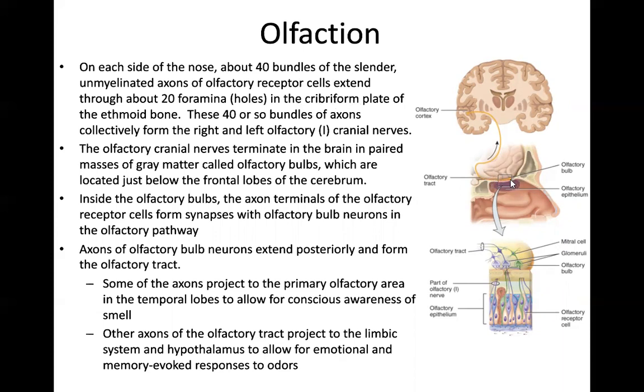For those of you who remember your anatomy, that's going to be the roof of your nasal cavity. You can see there are little tiny holes, and these things that look like little strings are the axons of those receptor cells. So when we stimulate the neuron, it creates an action potential that propagates up and out of the nasal cavity into what's called our olfactory bulbs.